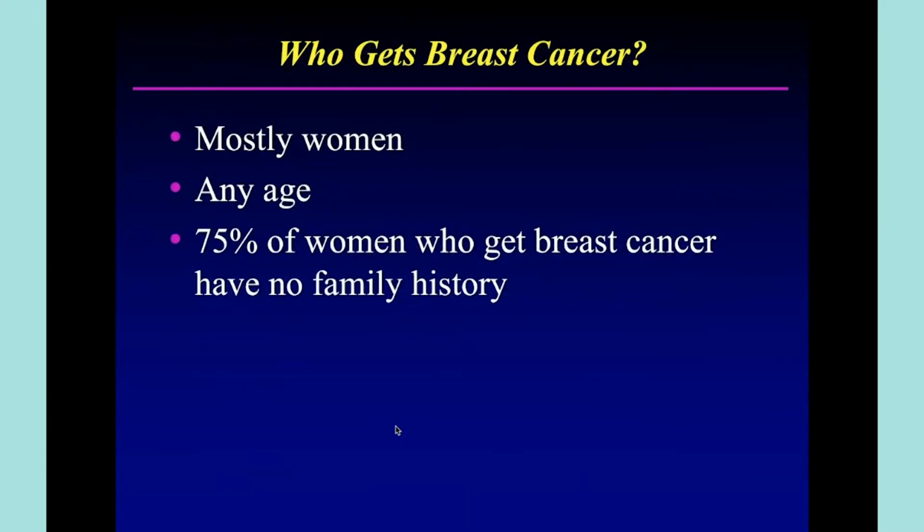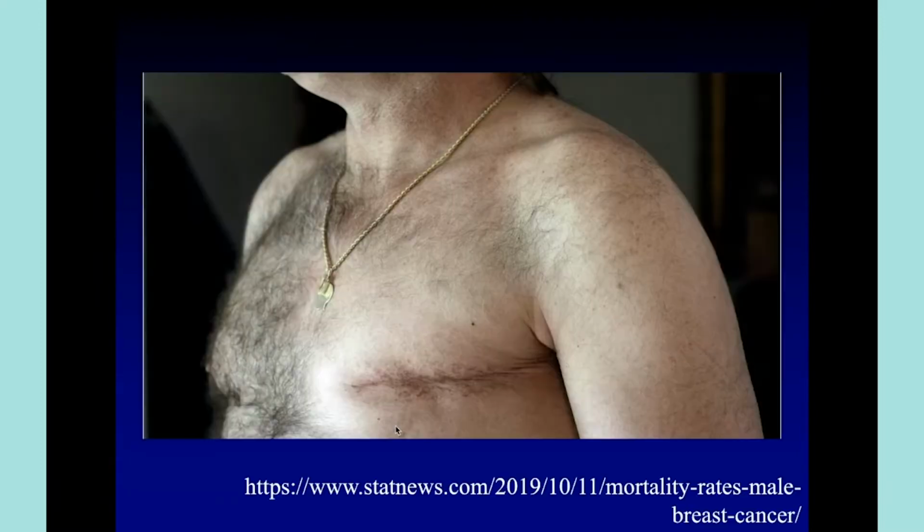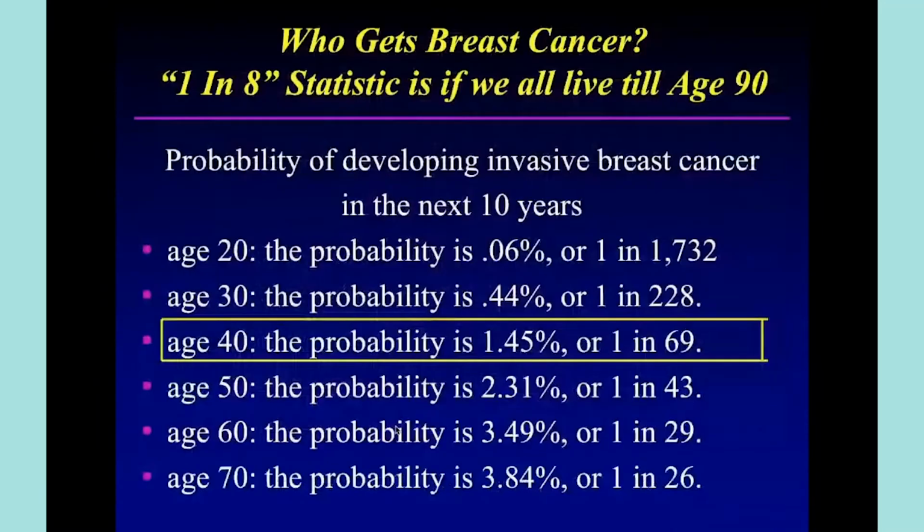So, who gets breast cancer? Well, anyone at any age. Breast cancer is very uncommon, but still occurs even in the 20s and 30s. Myth number one, some women tell me that they don't have to worry about getting breast cancer or have screening because there's no one in their family with breast cancer. That's not true. 75% of women who get breast cancer have no family history. Even men can get breast cancer. About 1% of breast cancers occur in men.